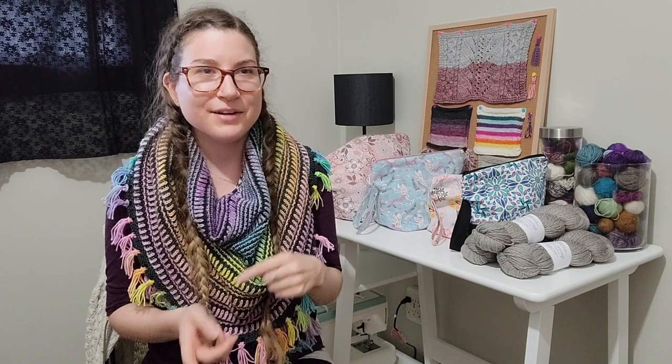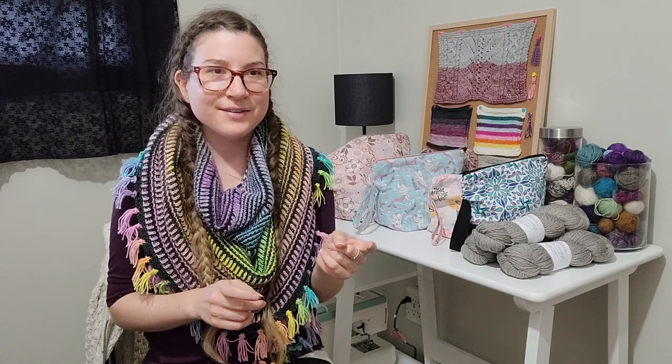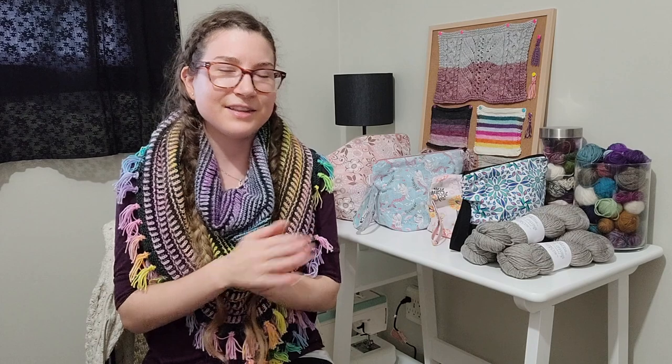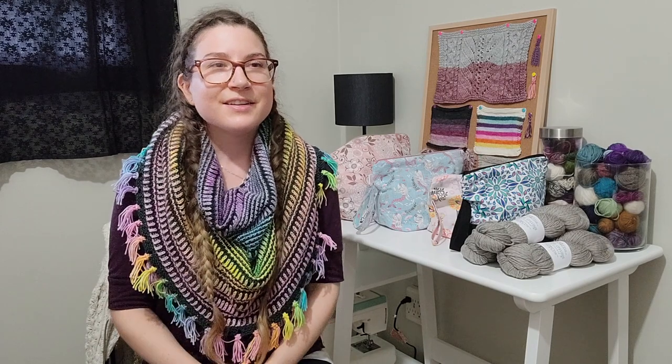The tickets for Knit City itself haven't gone on sale yet, but I'm signed up for the email newsletter and all that, so I'm hopefully going to get tickets for both days. And hopefully, assuming everything goes well, Knit City will happen this year. It is a smaller version of Knit City. I think they're calling it Knit City Mini, so it's going to be like half the venue or half the vendors that they normally have.